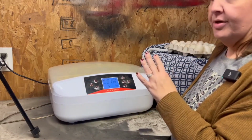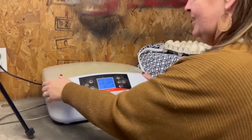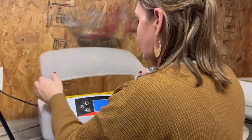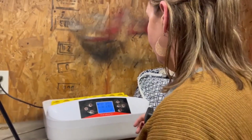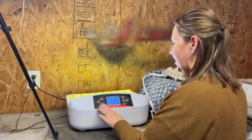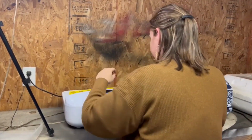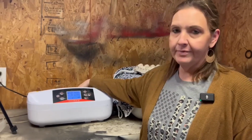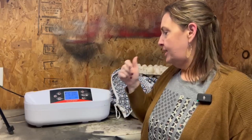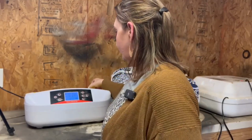Both of them are set at 100 degrees. I think it's 100. And the humidity is about 55 to 60. And this one has an automatic turner. We really like the automatic turners. Every 2 minutes it rotates. This one has a built-in candler as well, but I typically do that myself. So the rotator's in and it'll rotate every 2 minutes. It just automatically shifts. That way the inside is never going to stick, causing any issues as the baby chicks grow. So we're just going to load all of them in.